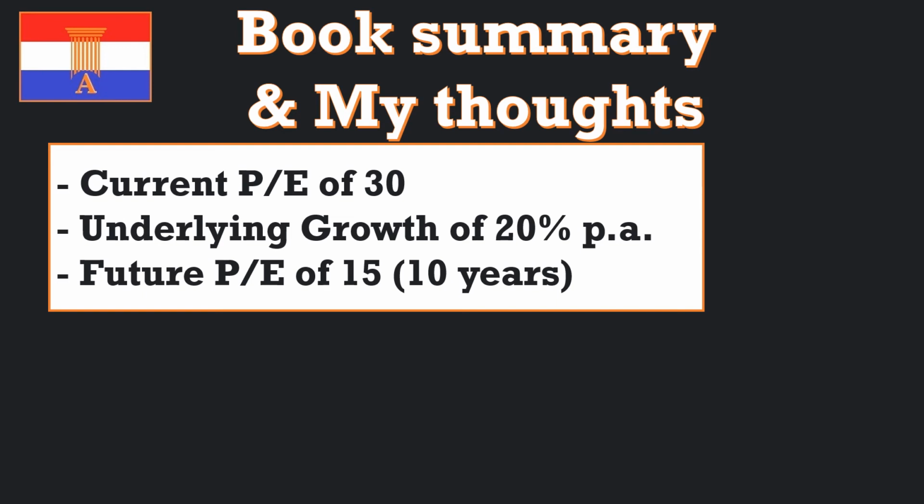So let's think of a company that has a current price to earnings ratio of 30, and you can think of Google, Amazon, Microsoft, the companies like that are currently trading at a very high price to earnings ratio. Their underlying growth is still 20% per year, and their future PE ratio is going to be 15 in 10 years, because 15 tends to be the mean. So let's say that we're going to assume that they return to the mean.